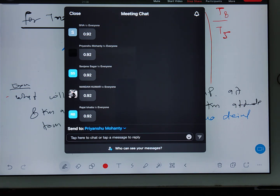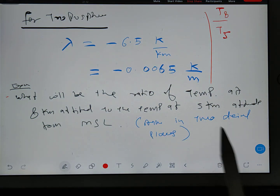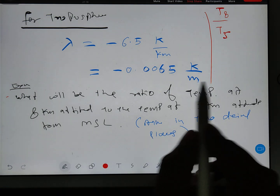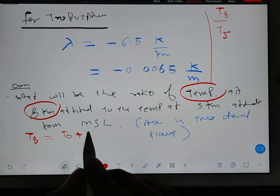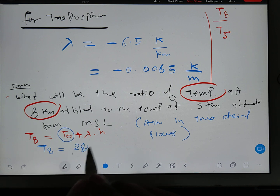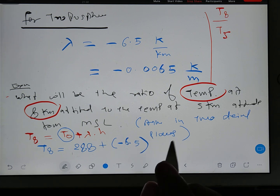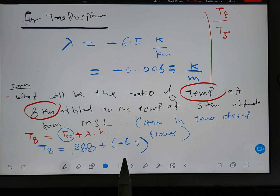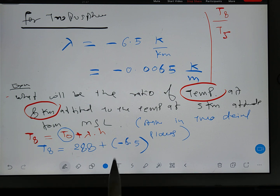For other students who are confused about how to solve this numerical, I will explain now. It is a very easy numerical. See, we need to find the temperature at 8 kilometer. So T8 is nothing but T naught plus lambda into H. So I can write T8 equals, this T naught value I know is 288, and the lambda value you have to put as minus 6.5. Now focus here.